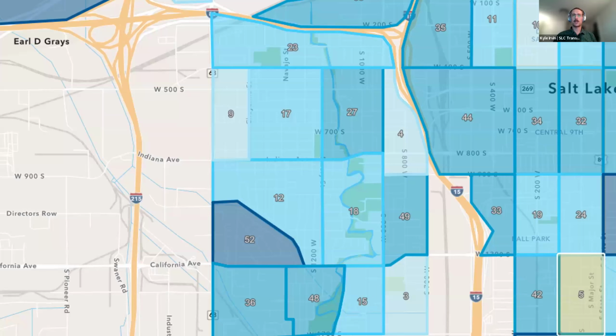Here is a quick screenshot of this area of the city: Glendale, Poplar Grove, the southern west side. The lower numbers are higher priority, and so our team is actively working on zones 1 through 9, and we're starting on engagement for zones 10 through 19 shortly. As you can see, a lot of these zones are in the Glendale neighborhood. For zones 3, 4, and 9, we have some conceptual designs that I can dive into here.